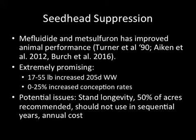Metsulfuron now is labeled and does well and really improves animal performance. Very, very promising. I pulled these from the proceedings that Chris was kind enough to forward me in December. So great responses in weaning weight and variable responses, but pretty consistent really in improving conception rates. But again, it's an annual cost, and there are issues with potential stand longevity and, you know, it's complicated.